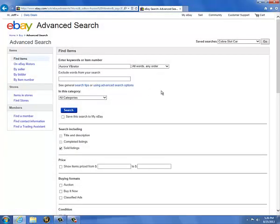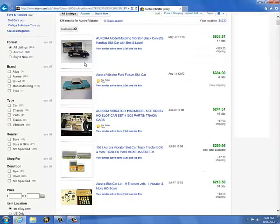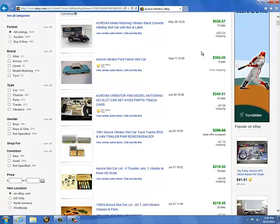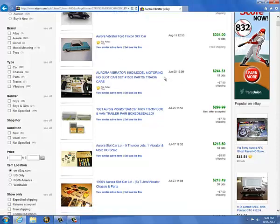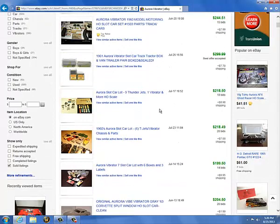All right, let's just take a broad look at the Aurora vibrators here. Again, we got the sold listings here and see what we come up with. Oh, that's ridiculous, isn't it? Look at that black one. Wow. That one for over $600. What do we got there? Is that a fountain? I don't know. That looks kind of funky to me. And we have a couple of them in the box there. Interesting. He wanted $300 for them. I thought that was a little bit too much. I wonder what the bid was that he accepted on that one.